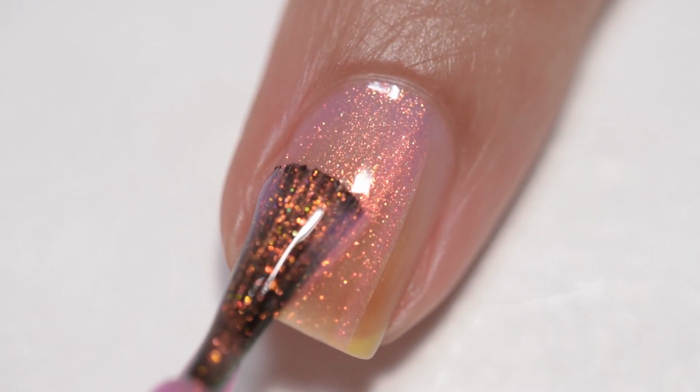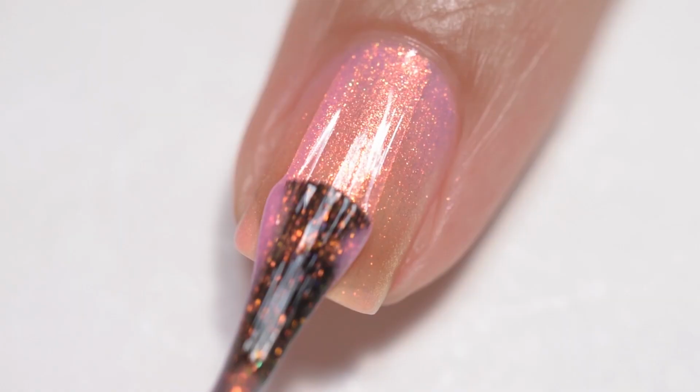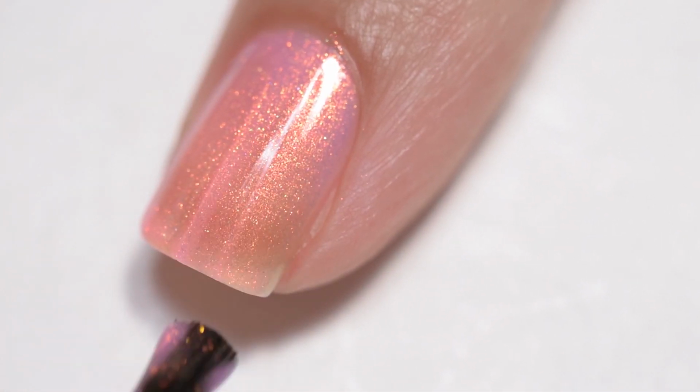The formula on this was absolutely excellent. It went on very smoothly, very evenly. It stayed exactly where I put it. I had no application issues. There was no running, no pooling. I had no staining. Nothing in this polish is going to dry textured or be difficult to remove.